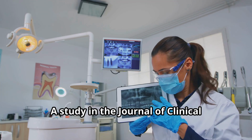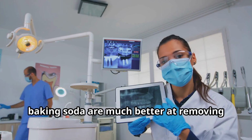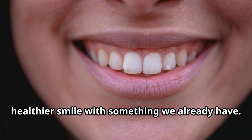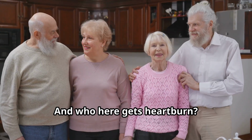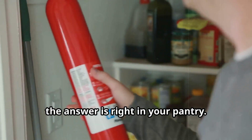A study in the Journal of Clinical Dentistry showed that toothpastes with baking soda are much better at removing plaque and making teeth whiter. A brighter, healthier smile with something we already have. And who here gets heartburn? Raise your hand. Well, the answer is right in your pantry.